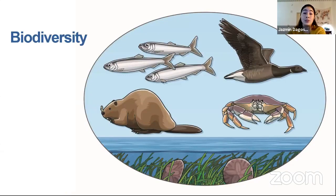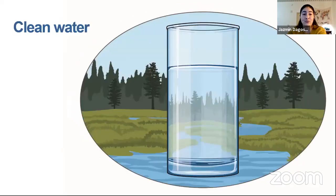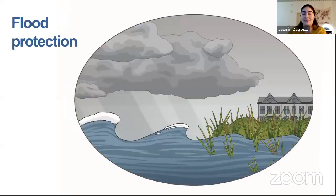They also provide critical breeding, nursing, and feeding habitat for wildlife populations. They act as nurseries to commercially important fisheries like salmon and shellfish. They also improve water quality by removing sediments and pollutants. They preserve culturally important lifeways. They protect coastal towns and cities from storms and flooding by absorbing the water and dampening wave energy.